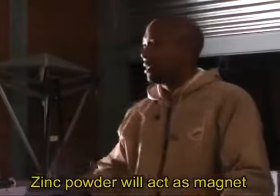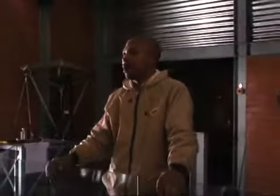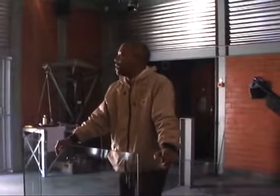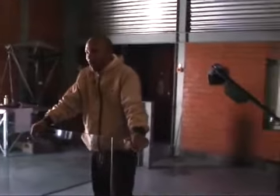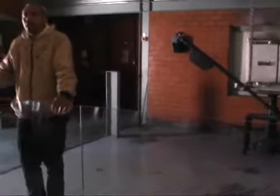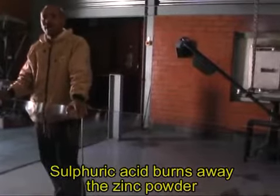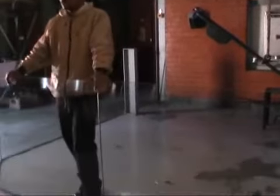And then you're gonna add zinc powder. The zinc powder will act as a magnet, so the gold will cling to the zinc powder and become solid again, right? And then when you put it in a furnace, you also add sulfuric acid so that you burn away the zinc powder you have added. So you're gonna keep it in a furnace for 24 hours, right?